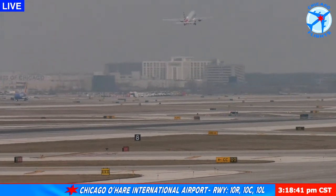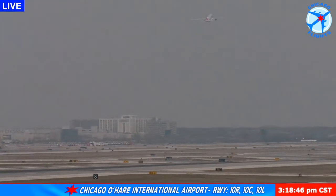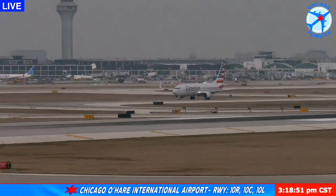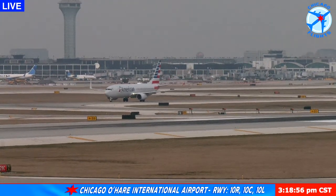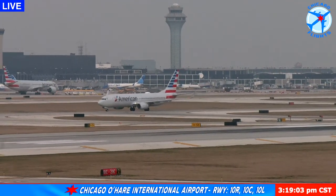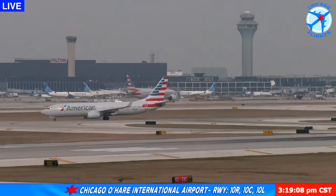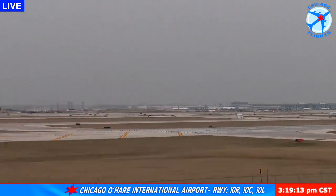1983, turn right heading 360, descend and maintain 2500. 360, 2500, 1983. American 1831, approach, 250 in the field with me. American 1831, roger. Hold short runway 9 right. Okay, Victor, we'll cross 9 center and hold short 9 right. Connect departure 126.62, American 2324.